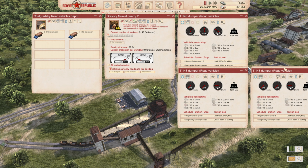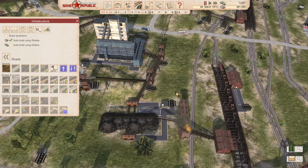Okay, that is a very, very key building right there. And I am absolutely unconvinced that I'm going to be able to get a road to it. He says, and then immediately takes back because he realizes that he can actually get a road to it. Yeah, that's pretty nice.